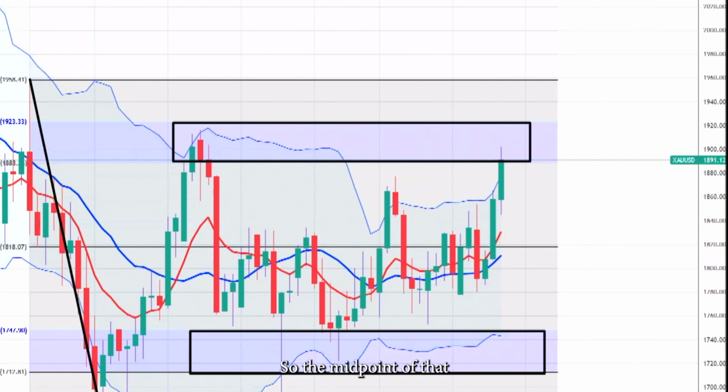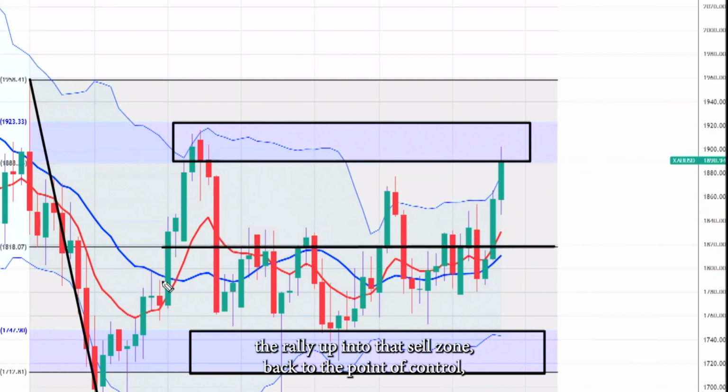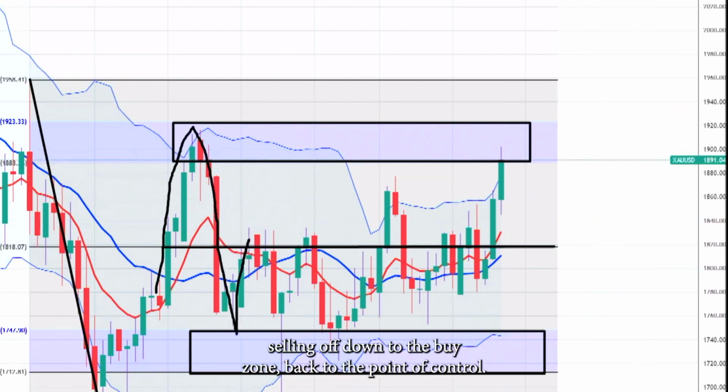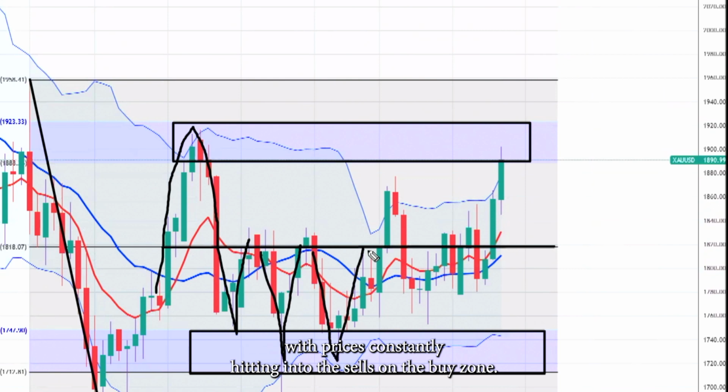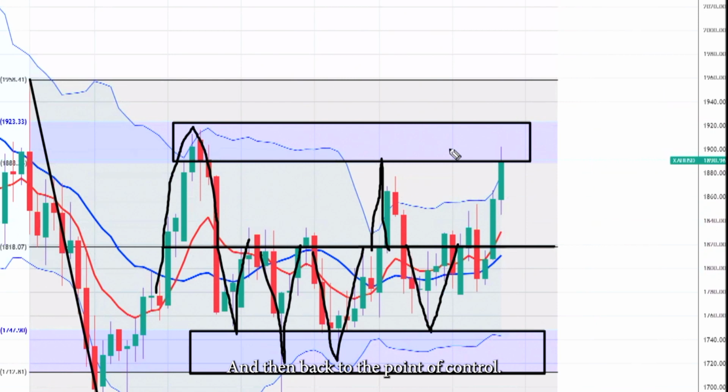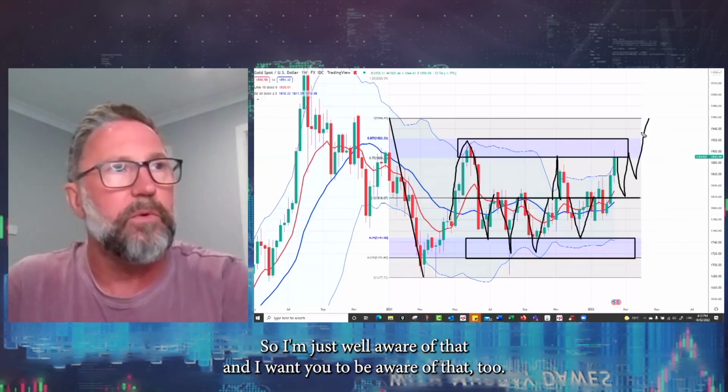The midpoint of that wave is coming in around 1818, and you've seen the rally up into that sell zone, back to the point of control, selling off down to the buy zone, back to the point of control. So we're really starting to understand what's going on here, with prices constantly heading into the sell zone and the buy zone, and then back to the point of control. So that may not be over yet. Prices really are still up in that sell zone of that particular wave. So we may still be in that range. I'm well aware of that, and I want you to be aware of that too.